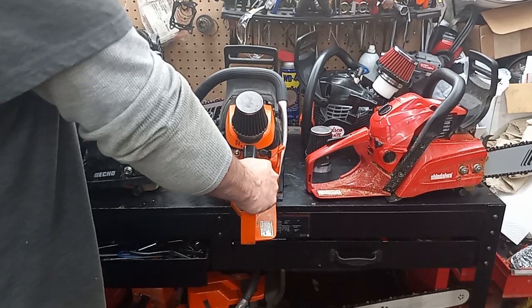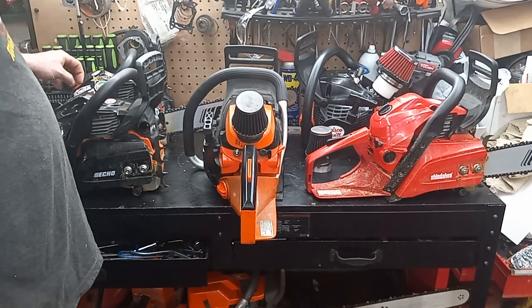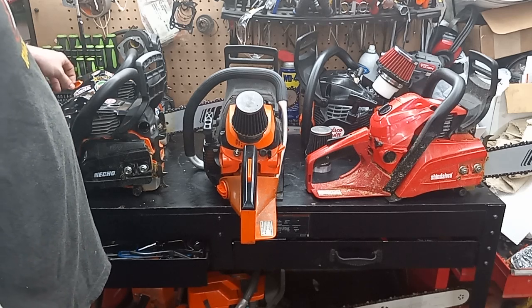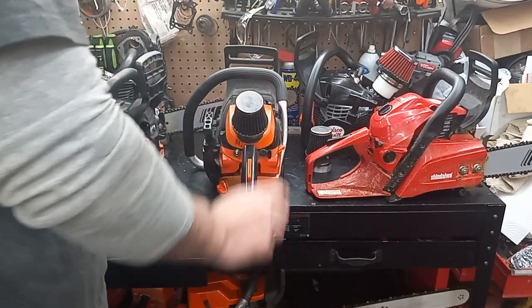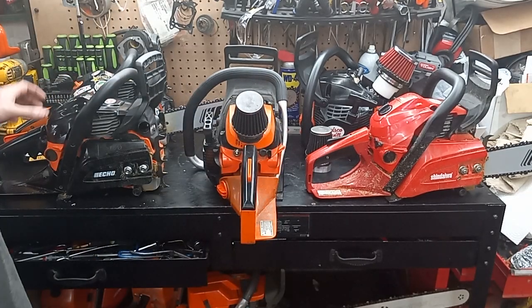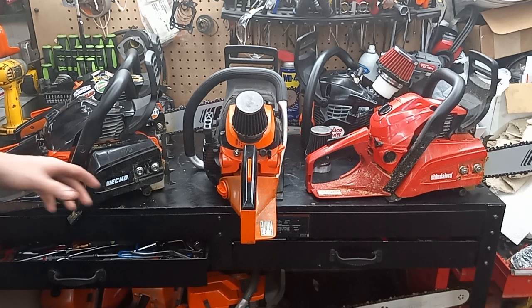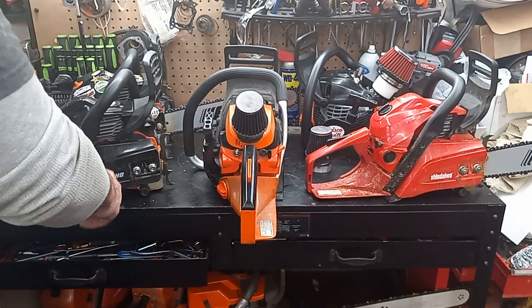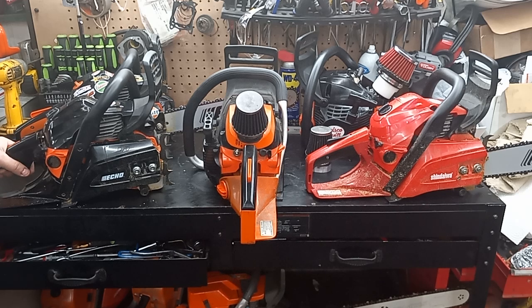Now, this one has that winter filter, it's like a screen. This is back to a normal stock one. This has got my homemade thingy. This has got a stock one. I'd like to get a winter one for this. I have another build in the process that's going to be similar to this.